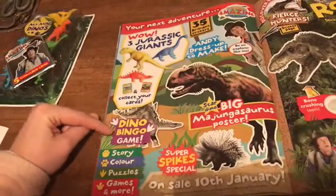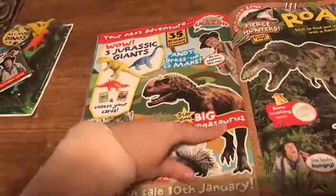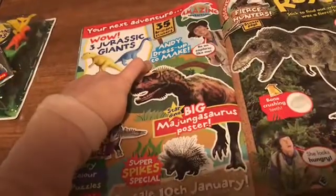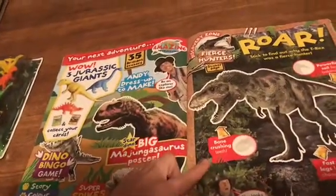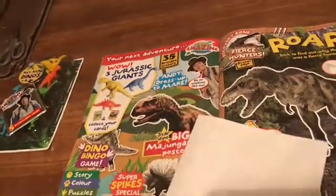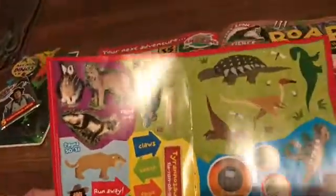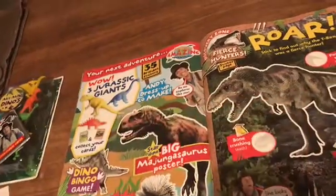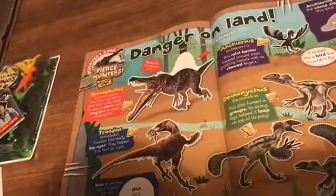There's going to be a Dino Bingo game, apologies, a big Majungasaurus poster. Pretty cool. And Andy dress up to make, be an explorer like me. There's a discovery zone, so find out why the T-Rex was a fierce hunter. And again, this corresponds with some of the stickers on the inside of here, which is really, really cool. So these are some of the stickers that you can use. And then Danger on Land, Fierce Hunters.